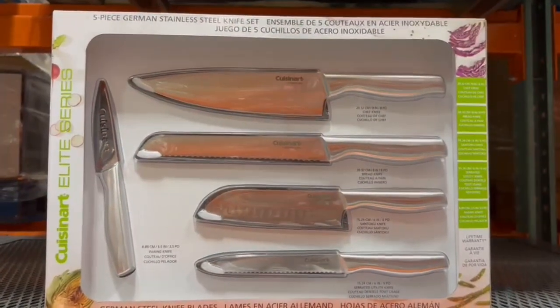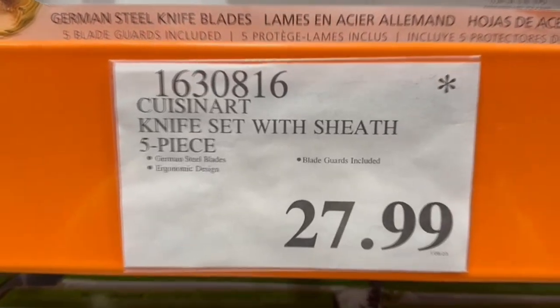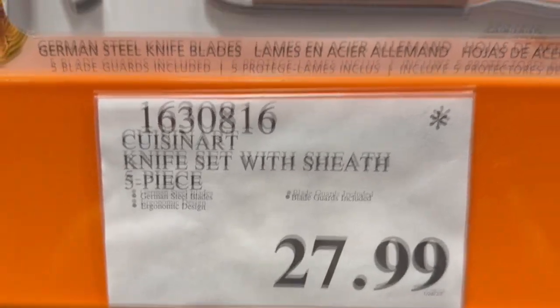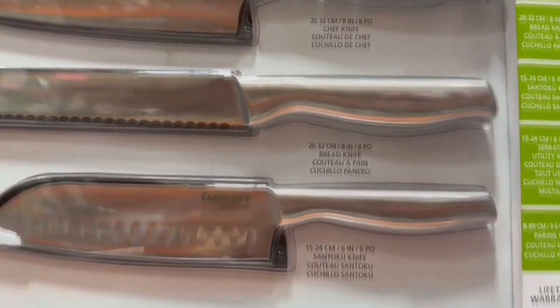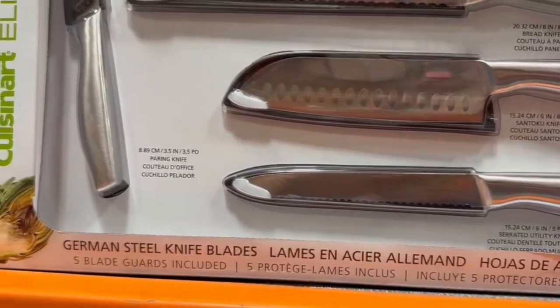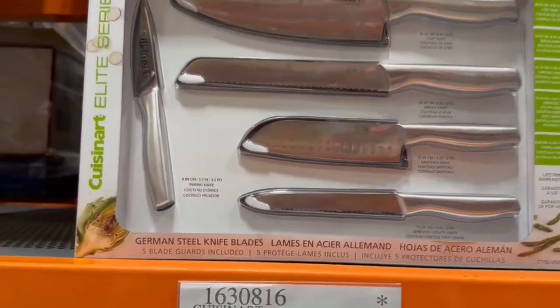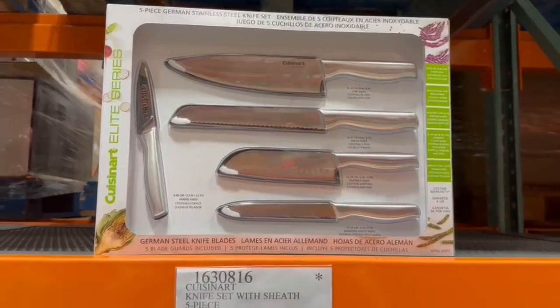Next, I found this 5-piece German stainless steel knife set. It's actually a set of 5 pieces. These have German steel blades and blade guards are included for the price of $27.99. You get a couple of different knives here, one that is perfect for bread. The other one is a paring knife, and there you have all the details. Once again, it is a set of 5.